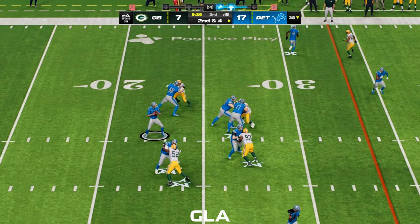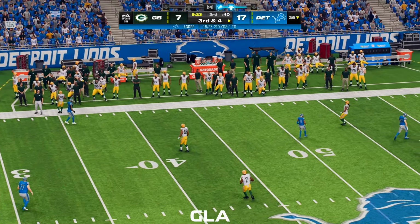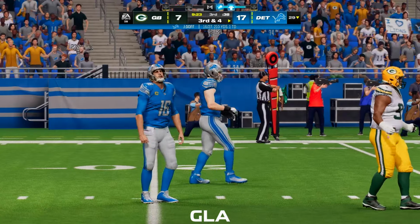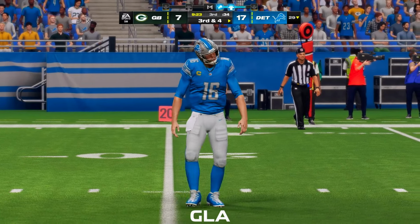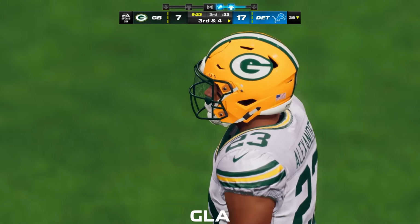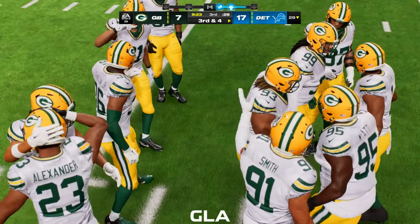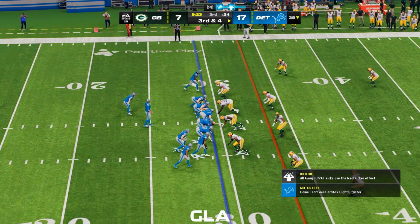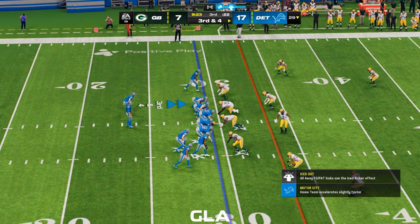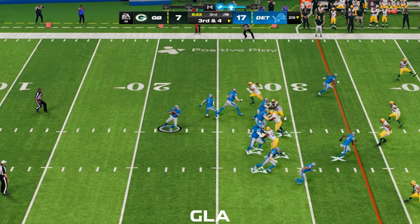To throw on second down is Goff. Throwing left sideline there, but it's incomplete. Well, he left no doubt about that one because even though he hasn't left the pocket, he's got a receiver in the area, so it's not grounding, even though there's no way that ball was going to be caught. Now they face a third down and 4 after that incompletion on second down.